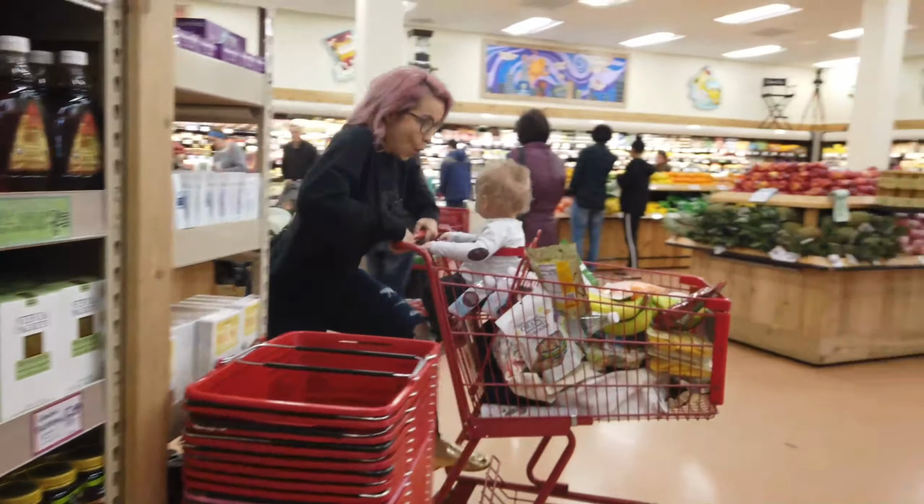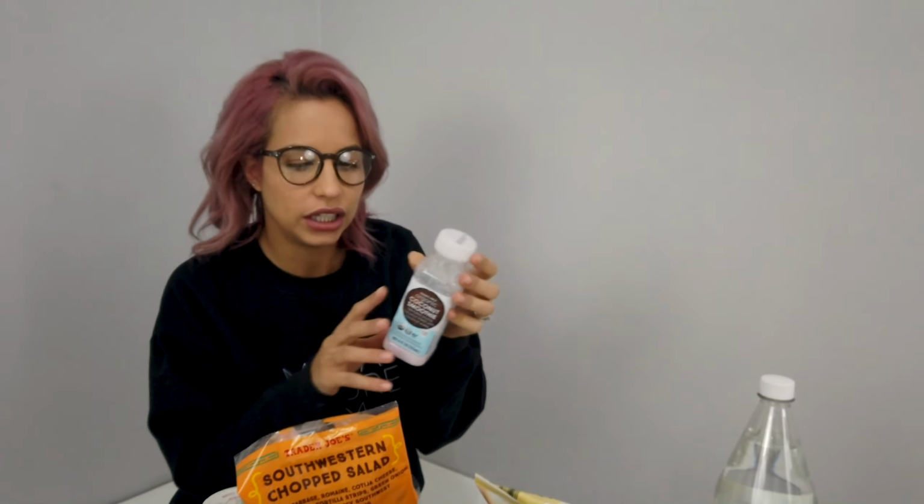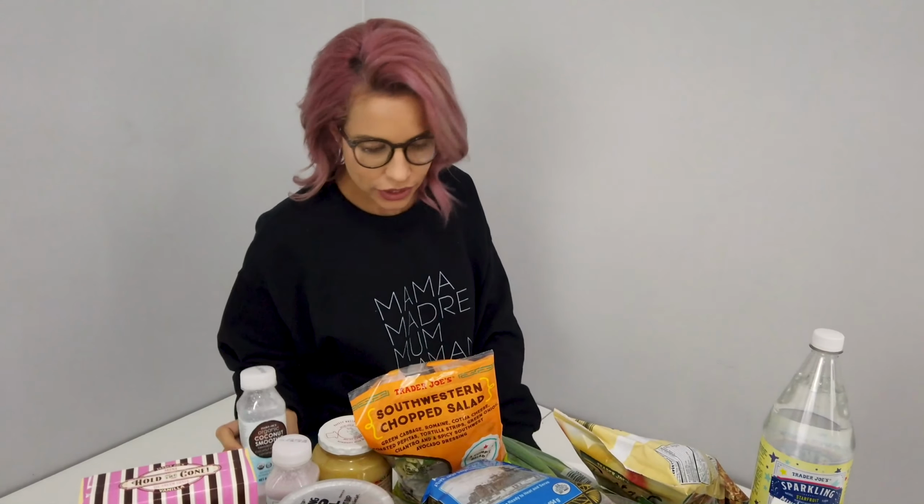We got all our groceries unloaded, so I wanted to share some of our favorite finds with y'all, or my favorite finds. I'm hungry. Can you tell? I already started snacking on one of my very favorite smoothies. Ashley made me share it with him. I love this because the ingredients are totally clean. It is coconut water, coconut, full stop, nothing else, and I'm here for that. So we got some of those.